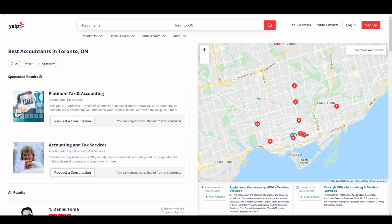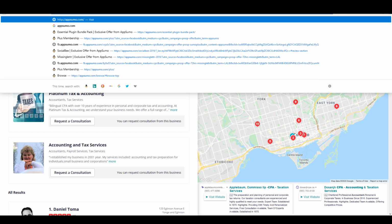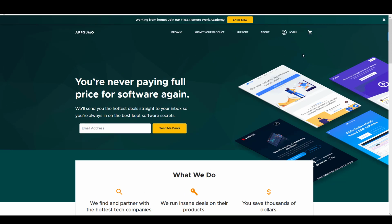And the fourth and final method that I'm going to demonstrate here is with product launch websites. Now this is something that I think a lot of people don't think about, but it's something that I figured out a while ago. And so I'm just going to go to AppSumo, which is my personal favorite product launch website. Or it doesn't necessarily have to be a product launch website, but just any of these types of websites that sell a bunch of products that come from a bunch of different companies.